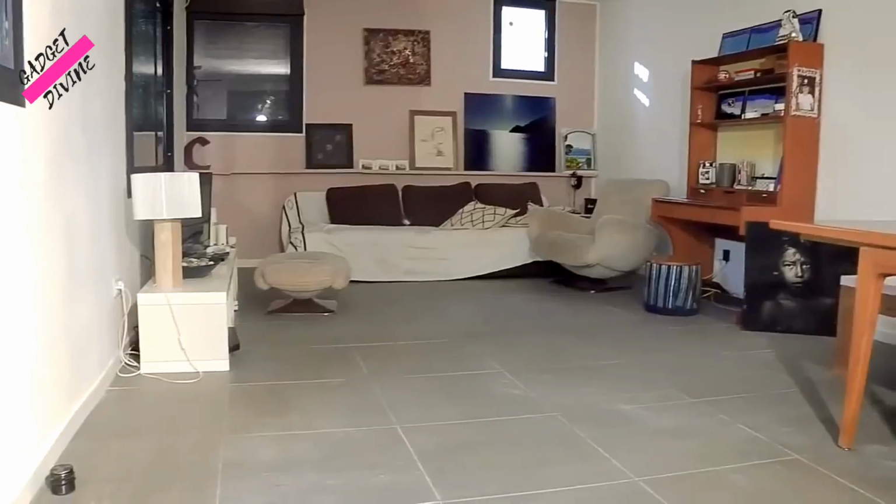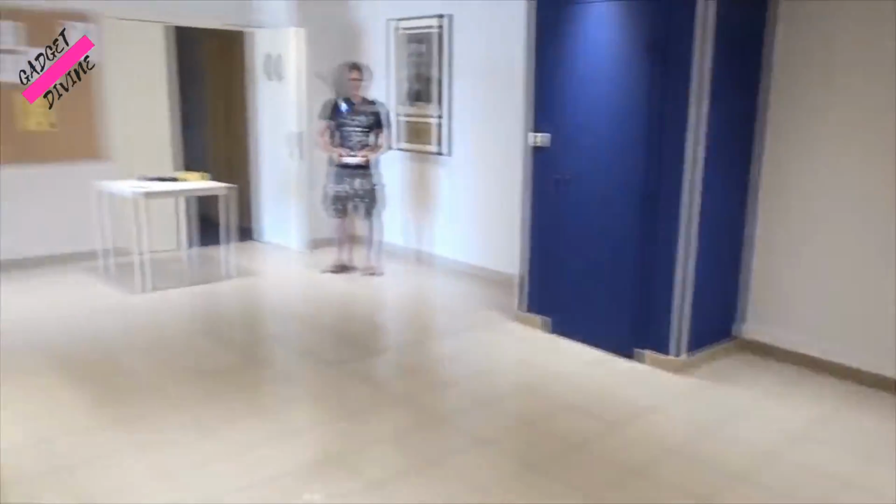Here it is flying in an office. Here it is flying in a house. Here it is flying in an even smaller house. Outdoors, Metafly can enjoy its full speed.